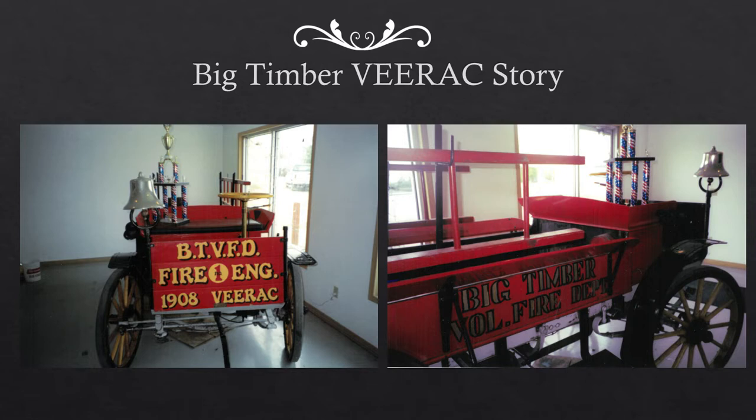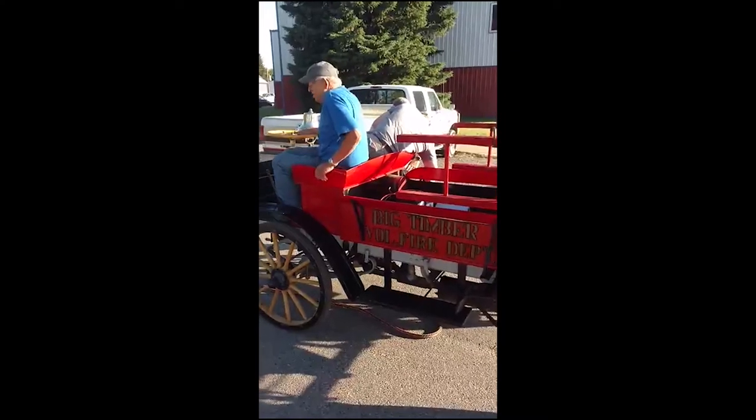Front view, originally the board on the front would have had the VEERAC logo, of course. It doesn't in this example, probably because it had all worn away when they started the restoration. And then that's kind of a rear quarter view that gives you an idea of what the thing looks like. The bell, of course, is a later addition as well.